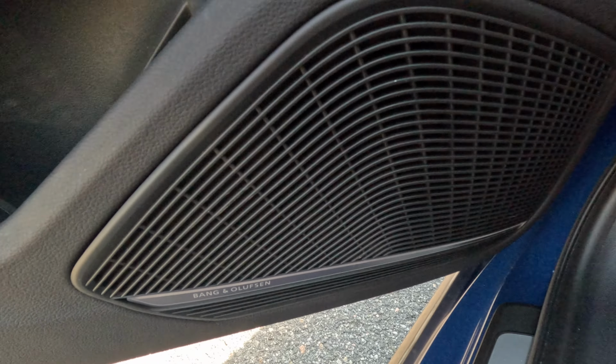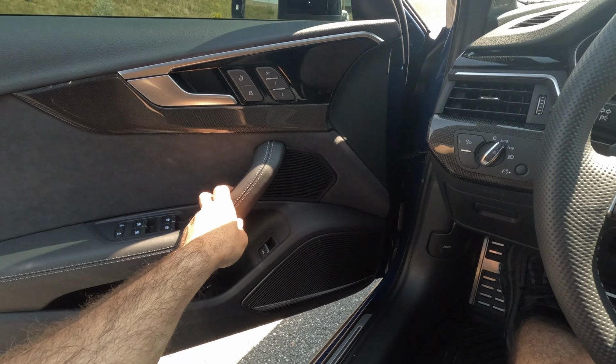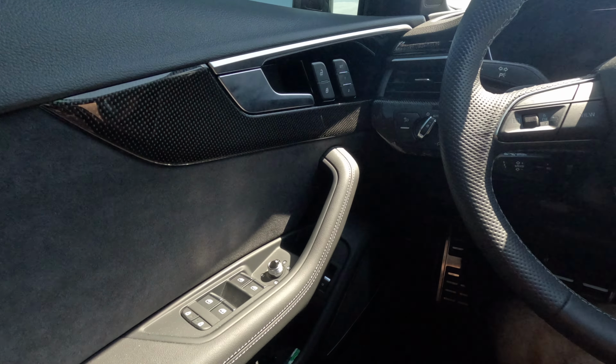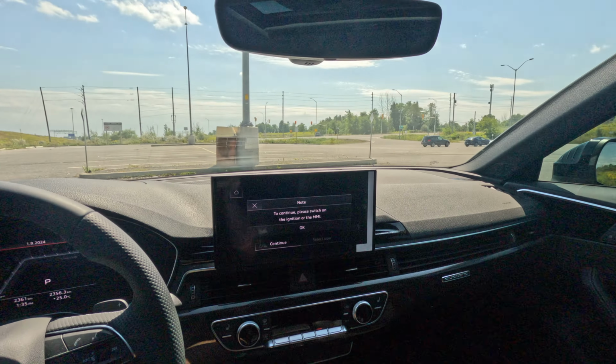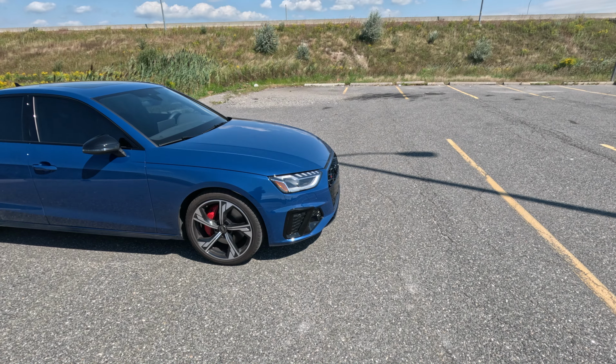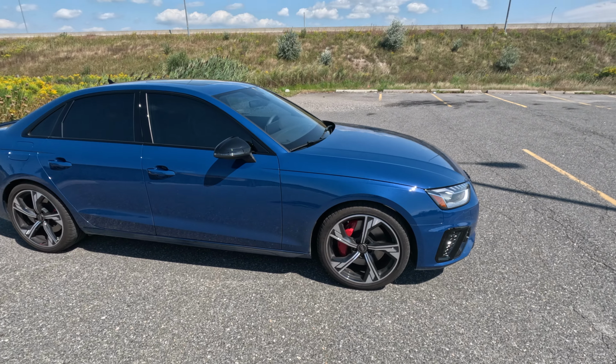the S4. And if you guys don't know, that is a 19 speaker 3D Bang & Olufsen sound system. So there's 19 speakers throughout this car, which really enhances the sound. I know it's gotten a little bit windier, but hopefully you guys can still hear.